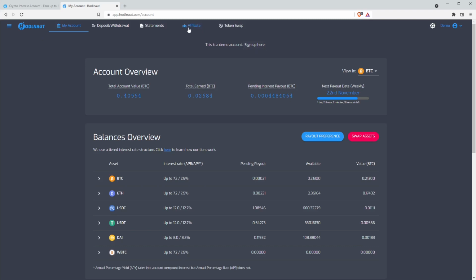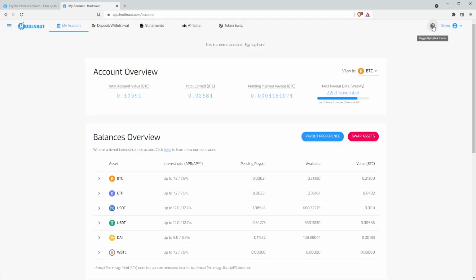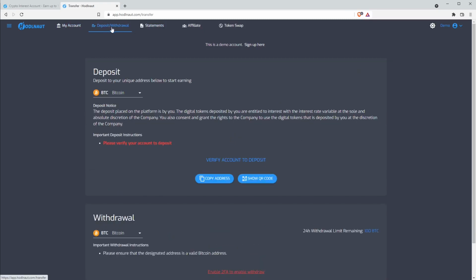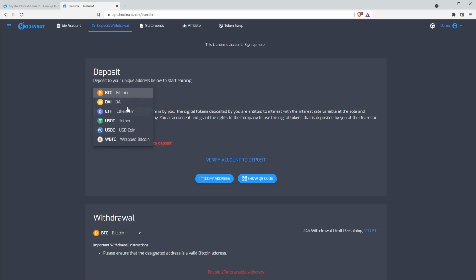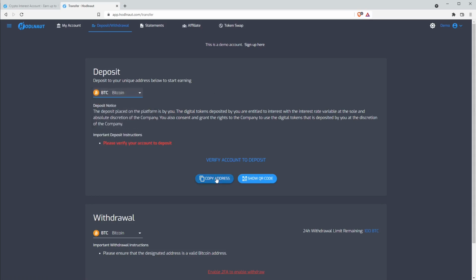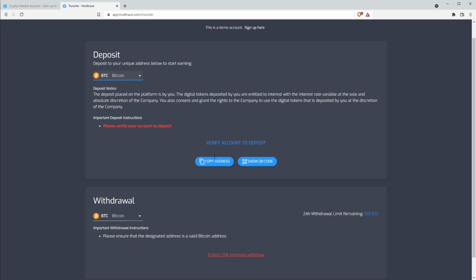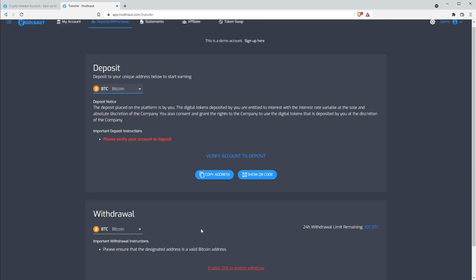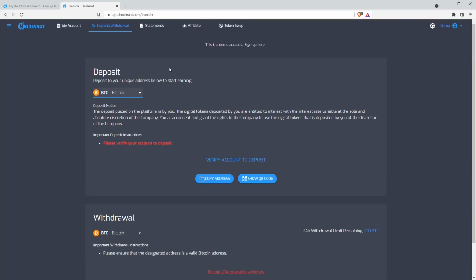But it's a pretty simple interface. They have a light and a dark mode. I far prefer the dark mode for all these different platforms. You can deposit and withdraw. So just the first menu item, deposit and withdraw. Select your cryptocurrency here. It will generate an address. So on mine it generates your address there. This is a demo account, so that's why they're not generating one. And then withdraw, exactly the same. You select your one, you can put in your address below and withdraw that cryptocurrency.